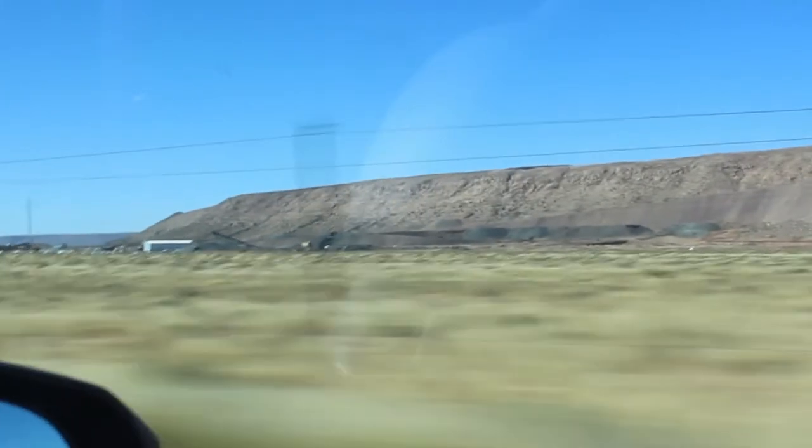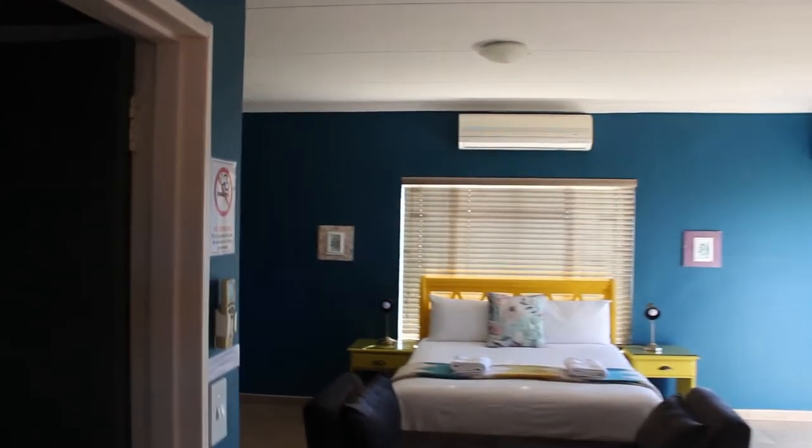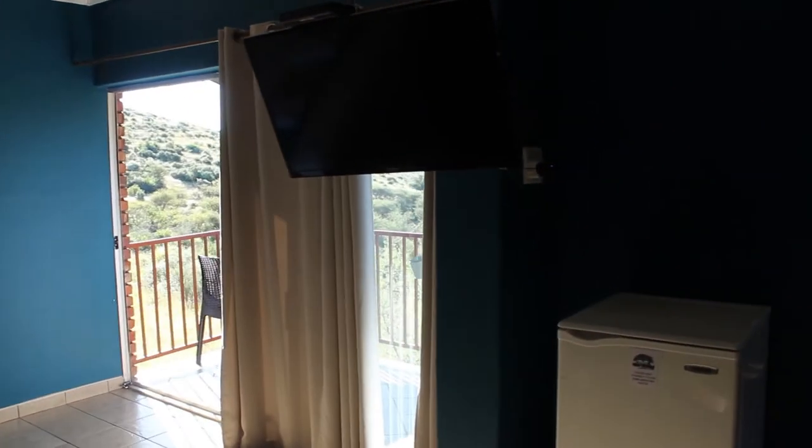It's the last night in my journey. Unfortunately, I couldn't book a campsite because they are fully booked. So I'm spending the night in some comfort at the Red Sands Country Lodge in Kuruman.